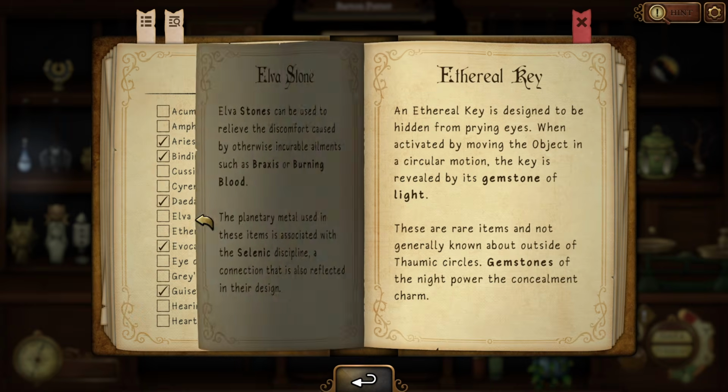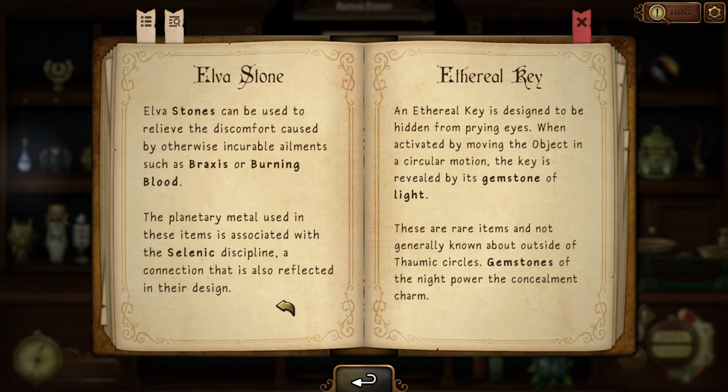An Elva stone. Elva stones can be used to relieve the discomfort caused by otherwise incurable ailments such as Braxis or burning blood. The planetary metal used in these items is associated with the Selenic discipline, a connection that is also reflected in their design.